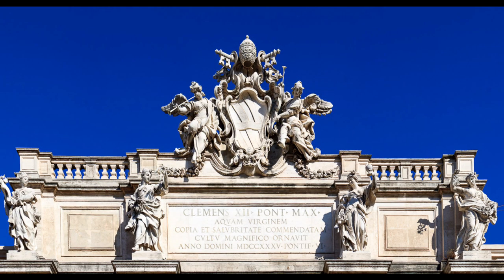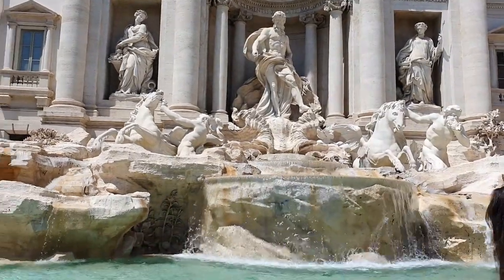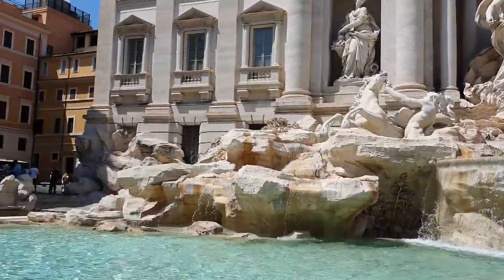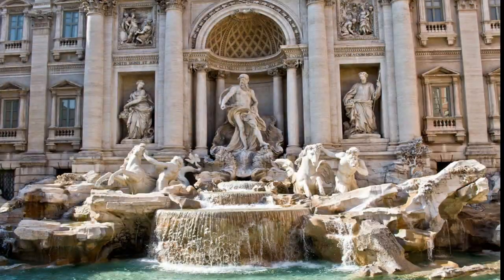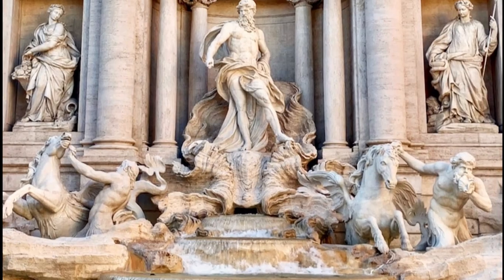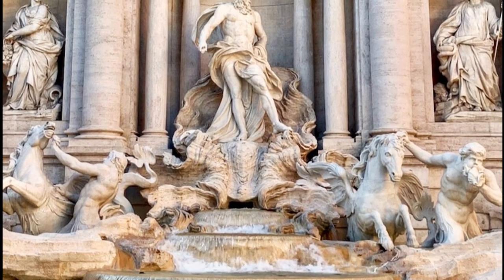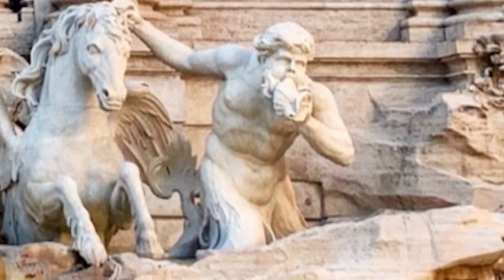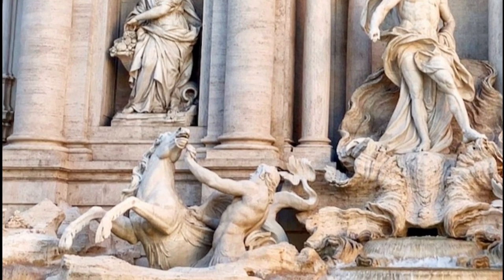What do the statues at the Trevi Fountain symbolize? We have three main statues: Oceanus, Abundance, and Health. The guy in the middle is Oceanus, who represents all the Earth's waters in the form of a river that goes around the globe. Oceanus and his chariot in the shape of a shell are drawn by two seahorses. One is docile and the other wild, which represents the moods of the sea.